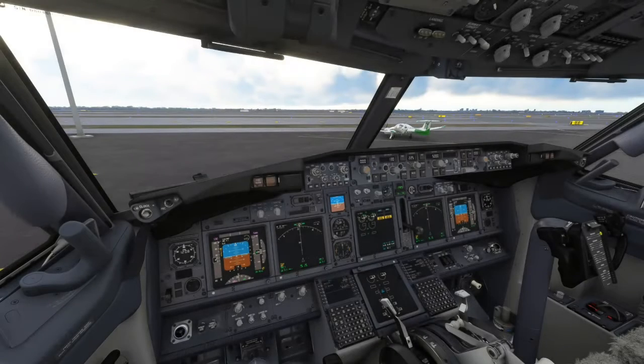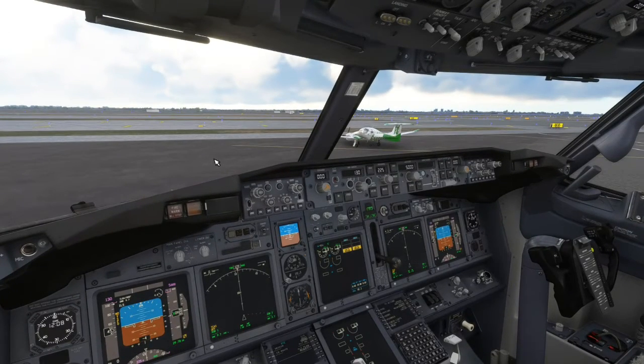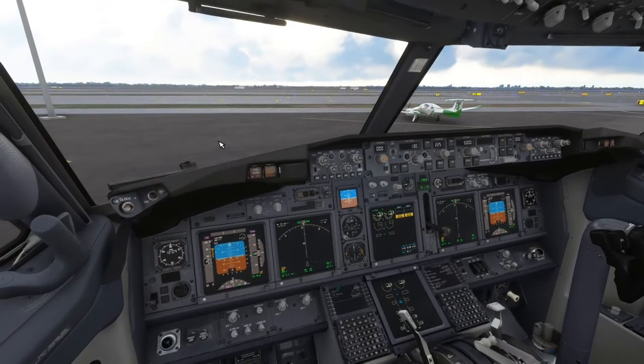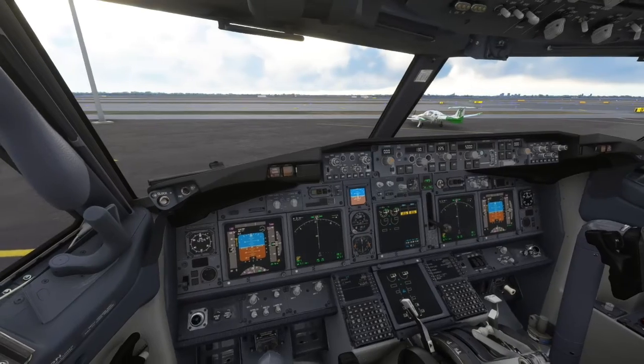Well, here we are in the cockpit, folks, of the 737-700. Now, I should point out, first of all, there is a rogue diamond aircraft over there. I don't know why. I think it's a diamond aircraft. Microsoft Flight Simulator has updated to Sim Update 10. And one of the things that they added in Sim Update 10 is DLSS support, graphics. So if you have an RTX card like I do, I believe I have the 2060 Super or 2070 Super, one of those two, one of the earlier models of the RTX, DLSS support is added. So right now it looks pretty nice.